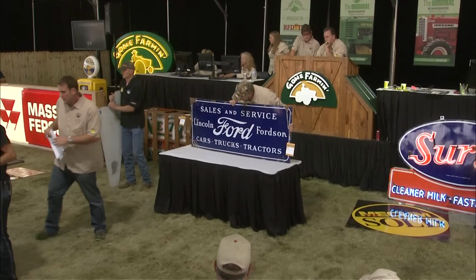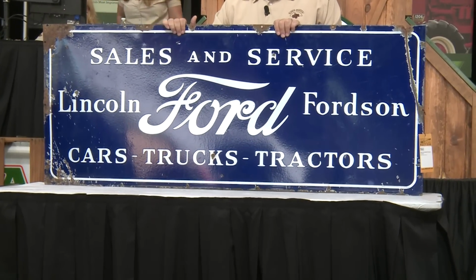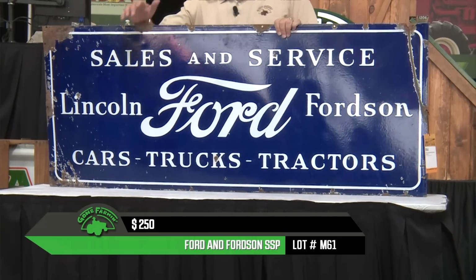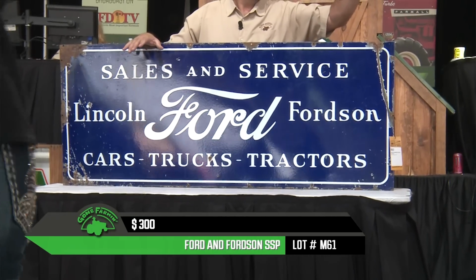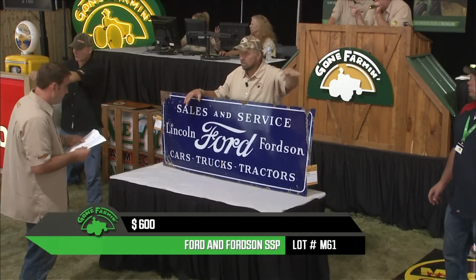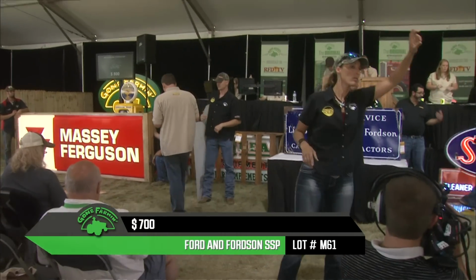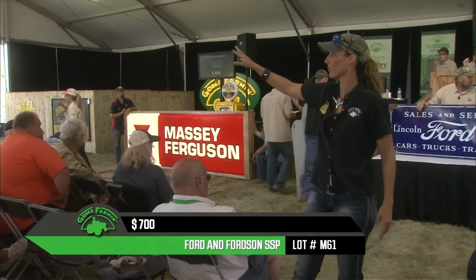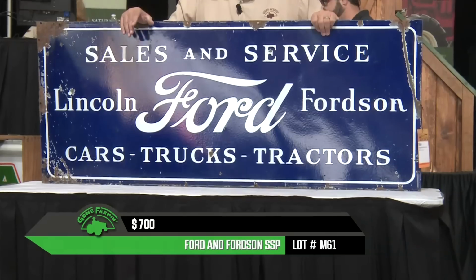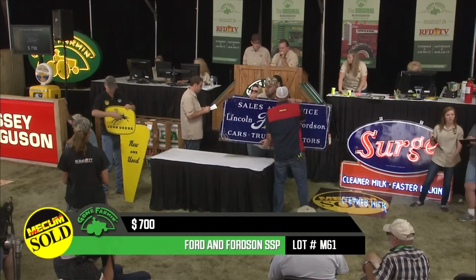And that's going to bring up a Ford and Fordson sign at M61, single-sided porcelain, 66 by 26 inches. And of course, this would have been back when they still had the Fordson tractors, back in the 20s and 30s. Well, that Ford logo has not changed much over the years. Why mess with a good thing? That's Henry Ford's signature right there. $700 on this old Ford sign. And that one's going to an internet bidder.